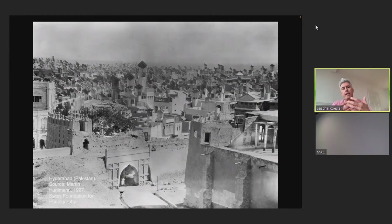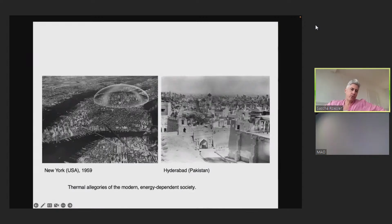And as you can see, there are really a great amount of wind catchers all over the cities, of course, with a specific direction. It's a very harsh climate, very hot, very humid, and it allows, of course, to enter the winds from one angle, but not from the other, because the city also encounters quite cold winters. So I would conceive this image as kind of a thermal allegory of the modern energy-dependent society.